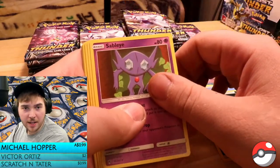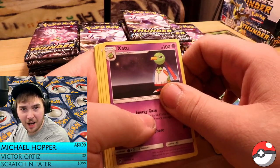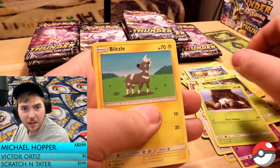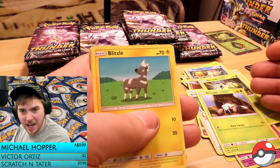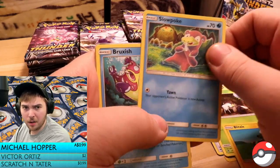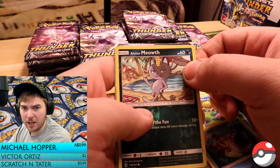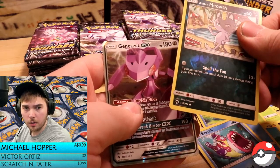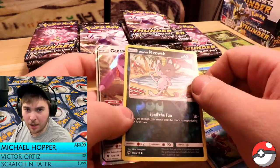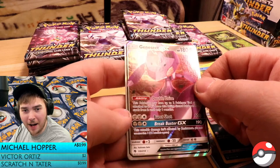All right, here we go. We have Sableye, Electro Power Noctu. Is that how you say it? Noctu. That's a cool artwork. Spinarak. Ninkeda. Blitzel. Isn't this exactly the same cards out of the last pack? Oh, that's weird. All right, we didn't get this one last time. And an Alolan Meowth. We didn't get that one. Next we have... Oh. I didn't even realize this was the reverse holo. So that was the reverse holo. And a Ginsect GX card out of the second pack.